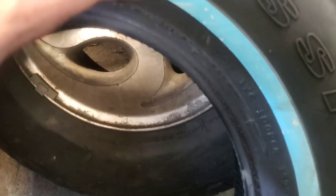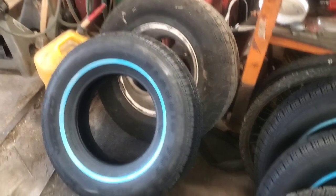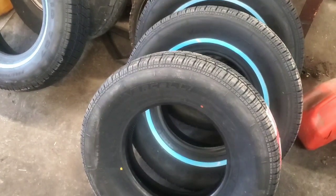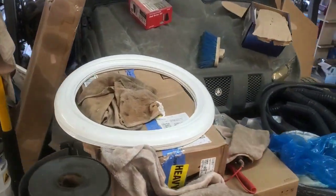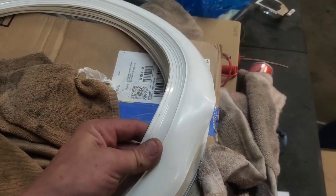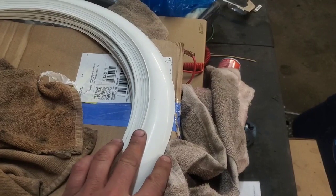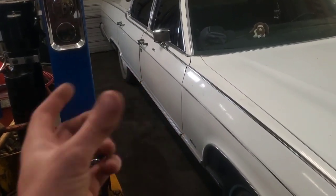Obviously, you just need to clean this blue off of here. But I still wanted the white walls, and I'm going to do a little bit of experimenting with these things I saw online. I've seen a few videos where guys have shown them. It's a white wall deal that kind of goes into the tire, and this is a 2-inch. I was afraid of doing a 3-inch, because that's what the original white walls were, like these white walls are 3-inch ones.